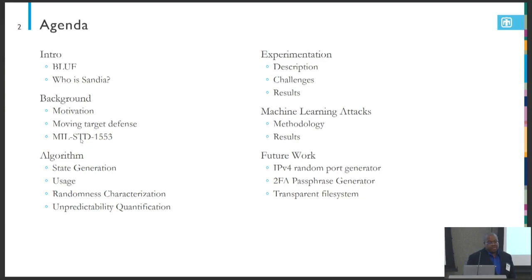Since this is data work, I'm going to focus a lot more on the data side of it. So I'll focus more on the algorithm and experimentation. Finish up with the work that Purdue did, some machine learning attacks they did against our algorithm, and then also look at the ways that we believe we can apply this algorithm for other ideas within the space domain.